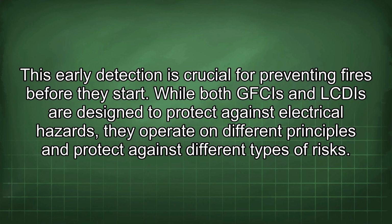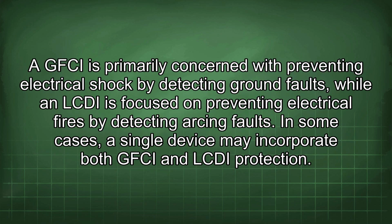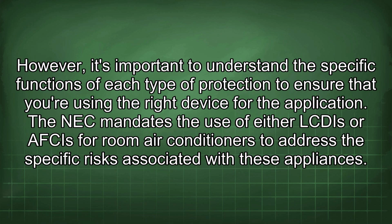While both GFCIs and LCDIs are designed to protect against electrical hazards, they operate on different principles and protect against different types of risks. A GFCI is primarily concerned with preventing electrical shock by detecting ground faults, while an LCDI is focused on preventing electrical fires by detecting arcing faults. In some cases, a single device may incorporate both GFCI and LCDI protection. However, it's important to understand the specific functions of each type of protection to ensure that you're using the right device for the application.